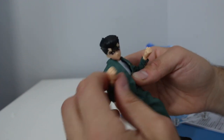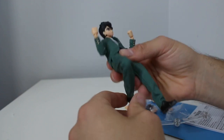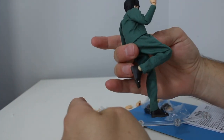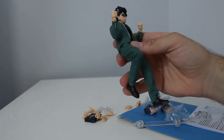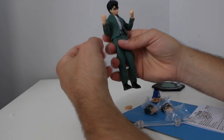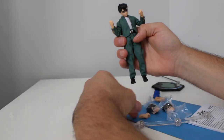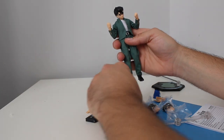I guess you could call him Yu-Yu, right? He has a very Japanese name. Very good articulation. He has one of those super articulated bodies underneath. Now it's kind of looking like this. Yeah, it's kind of looking like those body kyun bodies. He comes with plain feet right here. He comes with a bunch of extra hands.